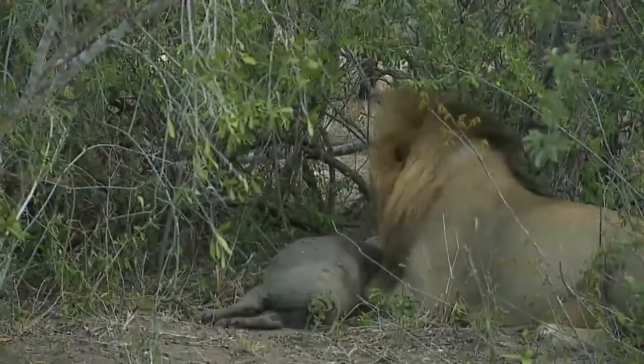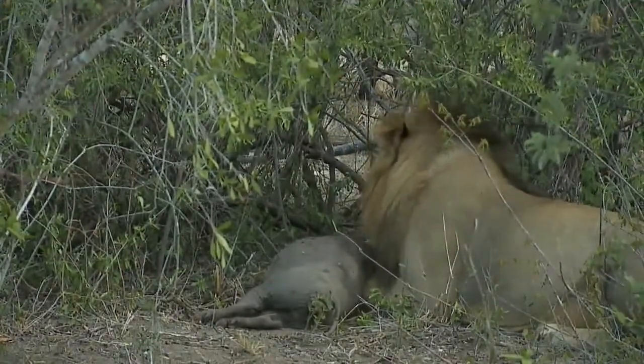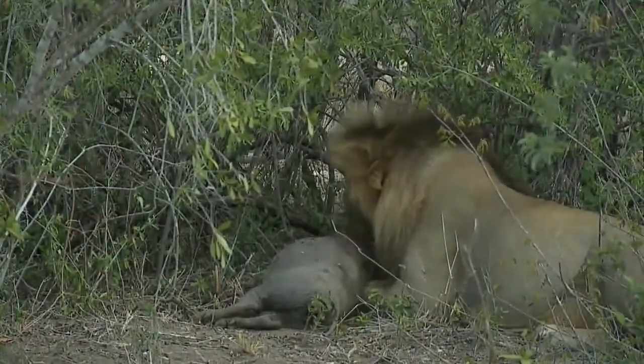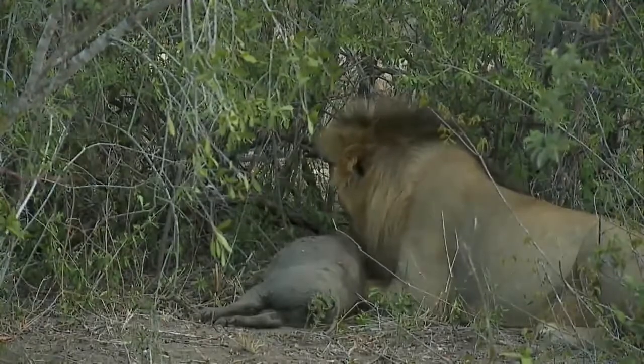Look at that look. He looked at Dave and gave a huff and turned back to his meal. Dave wasn't even moving. He just decided. He disagrees with you, Dave.